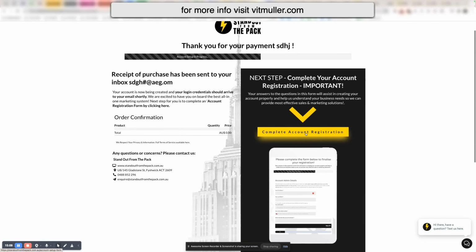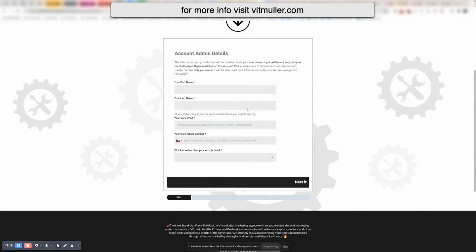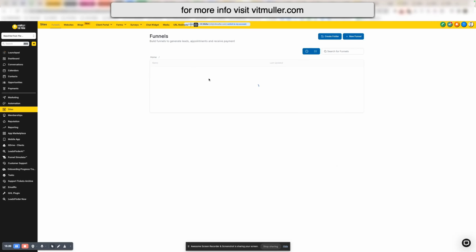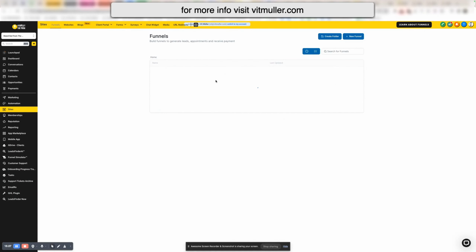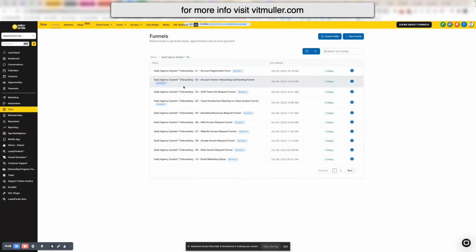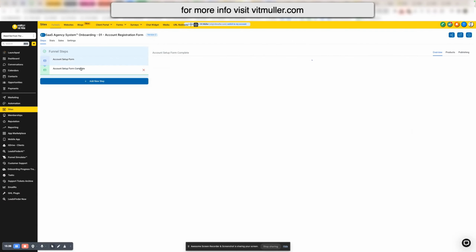The first thing is the account registration, where they fill out a survey and provide a lot more information about their business so that you can properly help them. What happens after this is, this is taking me to the onboarding funnels here. Number 4, wrong funnel, wrong folder. Here, folder number 3, account setup and onboarding funnels. Let me take you really quickly through this one. This was the account registration form, the survey form. And when they complete it, it takes them to this page.